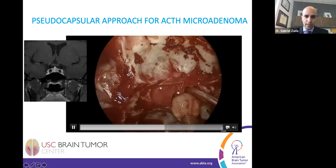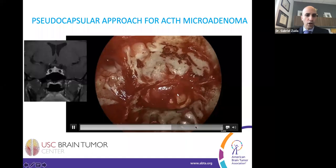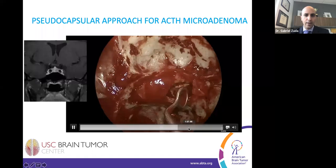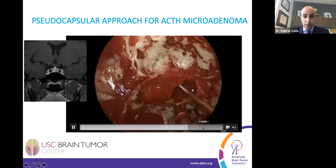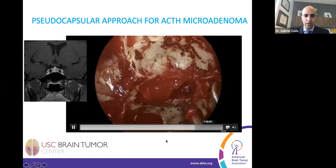Here's the tumor as this yellowish structure here. And we were able to get a cure for this young woman. She was having difficulty getting pregnant and a variety of issues from the hormones. And I'm happy to say she now has a new baby at home and is doing very well and is in complete remission from this disease.